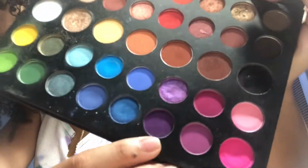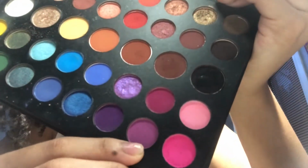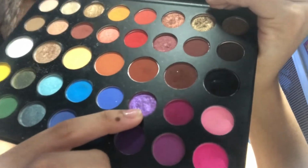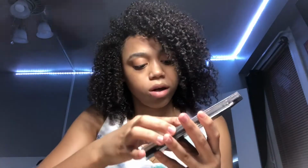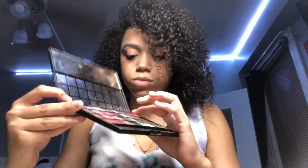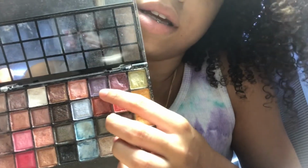I'm going to be using Escape right here. I'm going to be using Single right here. I'm going to be using Artistry right here, and I'm going to be using Love That right here, because, you know, you gotta love it. And then for the MAC shadows, they don't really have names, so I'm just going to show y'all the ones that I'm going to be using. I'm going to be using this more dark purple, or this medium dark purple right here. So, yeah.